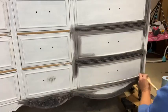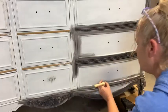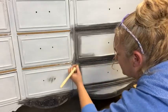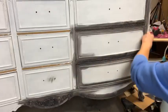Just making sure of that. The last thing I want is some white base to show through, because we're going to be painting probably with some sponges, some different stuff. So the last thing I want is some white base to show through in the crevices.